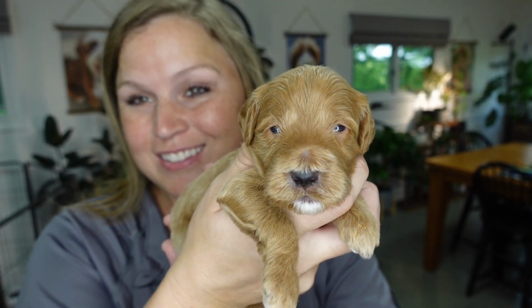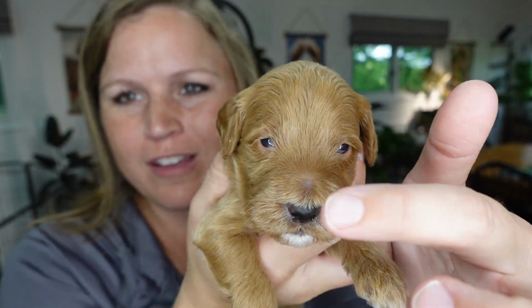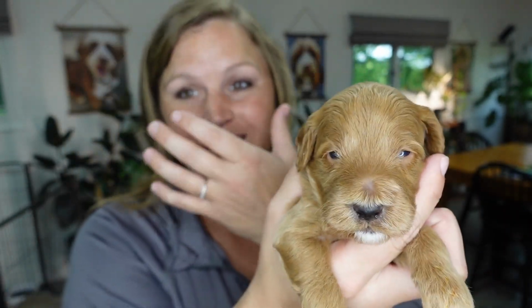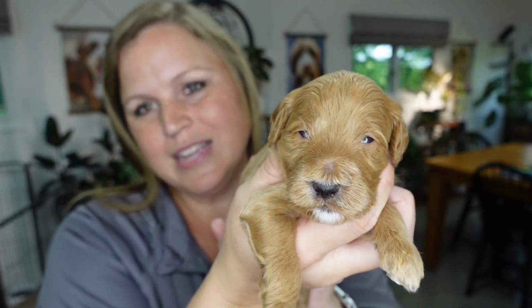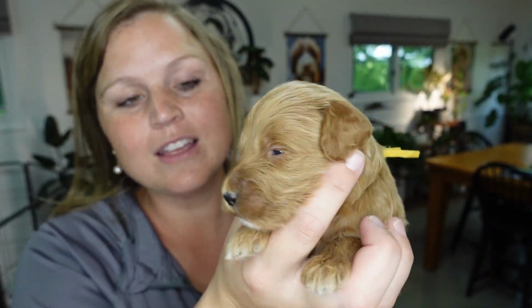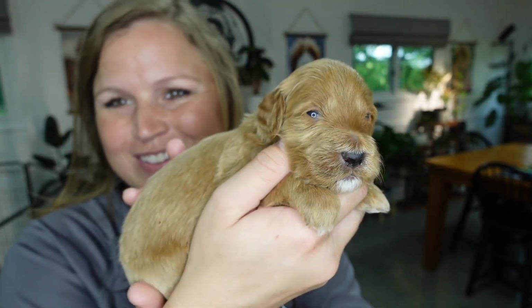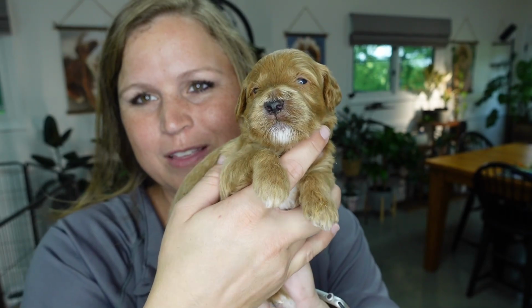All right, so last is Mr. Yellow. He looks unique. Something about, I don't know if it's his hair on his nose or kind of how broad his facial structure is, but he doesn't look as tiny and petite to me as the others, and we'll just see how he grows. His weight, well, he is the largest, so maybe he will be the largest of the litter, but you know, we can't tell right yet. But just something looks a little different. Just unique. Super, super sweet. But this is Mr. Yellow.